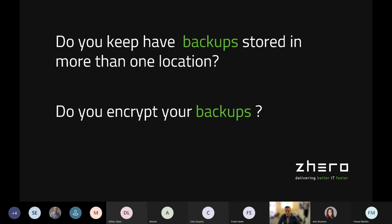Another question you want to ask them is, do you keep your backup stored in more than one location? What happens if the primary location or one of the locations is no longer available? It's a best practice, and this is also required by insurance organizations, that you have your backups in more than one location. It's no longer good enough just to have a backup offsite, but it needs to be at multiple locations. So you have your primary data, an additional backup copy outside the office in a different location, and then another copy at another location. You also want to ensure that all your backups are encrypted. If the backups are not encrypted, it poses another risk and they can easily be accessed.